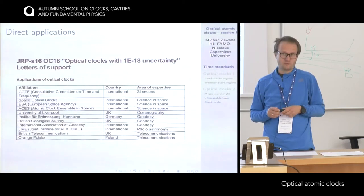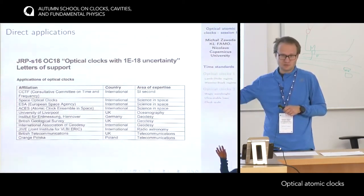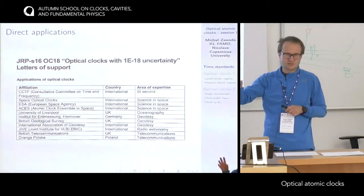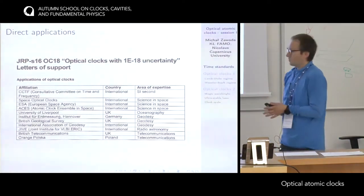I mean, even here in Torun, we made some sessions already with optical clocks instead of hydrogen masers. There's a proof of principle, and they were quite happy with that.